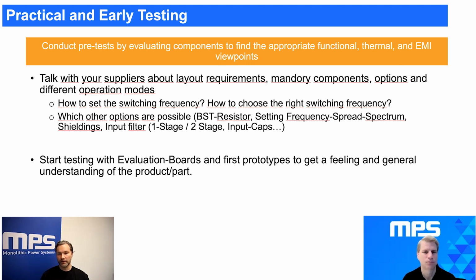Because normally you as a customer have nothing else than this evaluation board in the beginning to get an impression of the product. But for sure an evaluation board needs to fulfill several requirements. On the one side the EMI testing, which is very hard to fulfill, and on the other side easy handling for all the electrical testing and evaluation, efficiency, step response, and so on. So at the moment our evaluation boards try to handle all of these topics, which is definitely not easy.